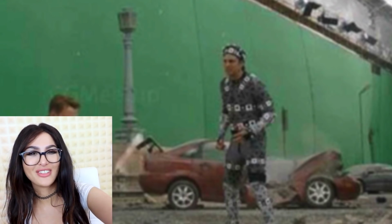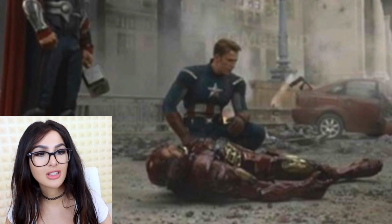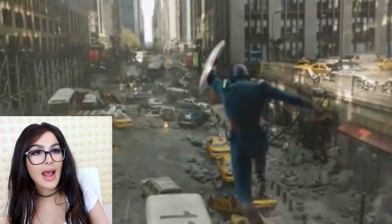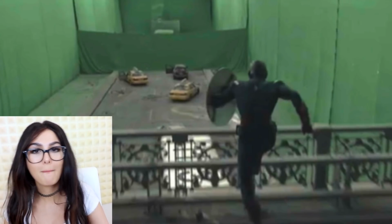You got Mark Ruffalo just chilling like, they're just gonna edit me later, I'm just gonna stand here. They even edit the costumes and the lighting and add smoke in the background. It's crazy the stuff that they do to get it to look like it does in the movie. Captain America fans, your man's finna get exposed. He's jumping off a bridge, but he's not actually jumping off a bridge. He's jumping into a green screen room onto a mattress.